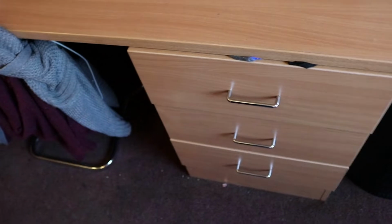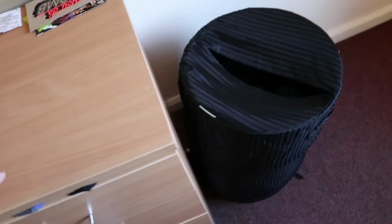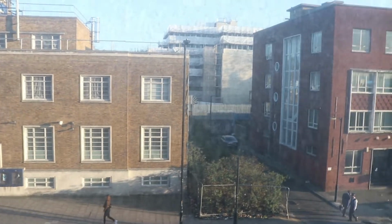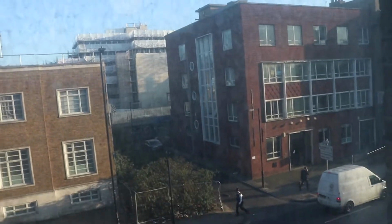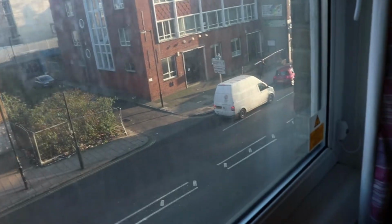So, then I've got 3 drawers here. They're all kind of full of personal items, so I'm not going to show you those, but they're just 3 drawers. Hamper. And then my window is right here. As you can see, it's been really nice out in London. It has been about 60 degrees every single day for the last week, which is super, super nice.